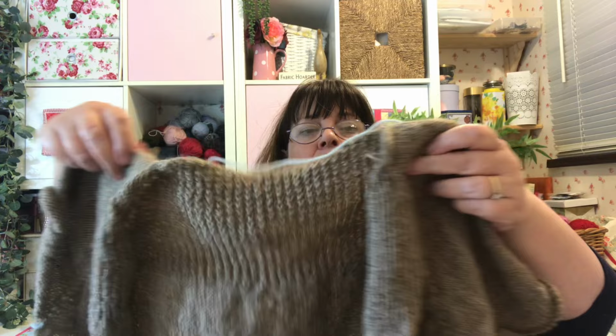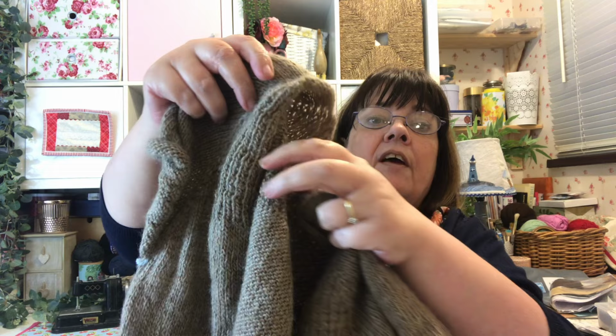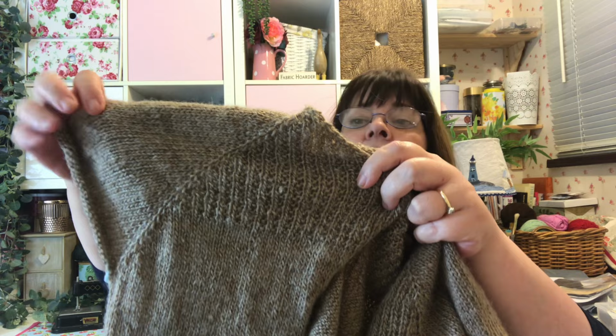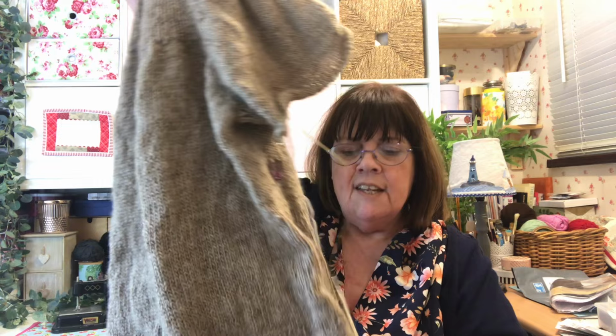So the patterning, I will show you this a bit closer at the end, is on the two fronts of the cardigan, and then it finishes mid-sleeve. There is no patterning on the sleeve, it's just on the back and on the two fronts. And I didn't start the rib, and there's a reason for that. I purchased my yarn from Love Crafts. It's King Cole, it's called Panache.